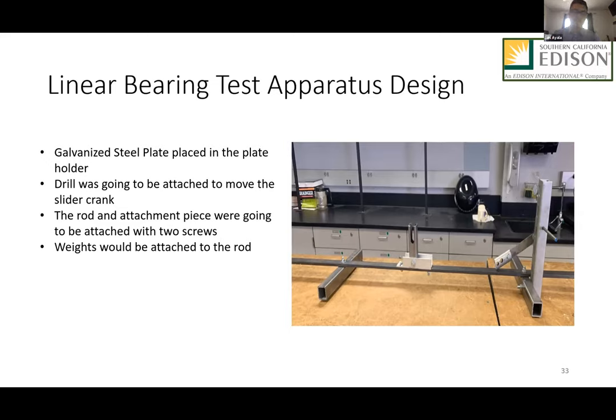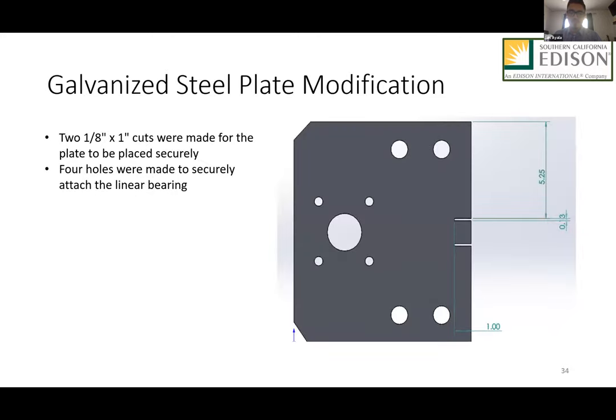For this configuration, the weights were going to be placed onto the rod and securely attached with a total of four clamps that we manufactured. And this configuration was going to be powered by a heavy duty drill. As I mentioned previously, our goal for that design was to restrain the plate in the centerpiece. To do so, we needed to make 2 1/8 by 1 inch cuts into the plate. And for one of the plates, we needed to make 4 holes in order to securely attach the linear bearing.